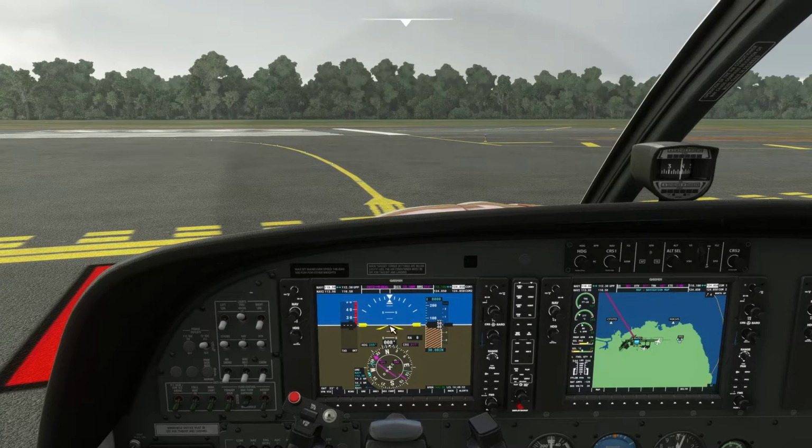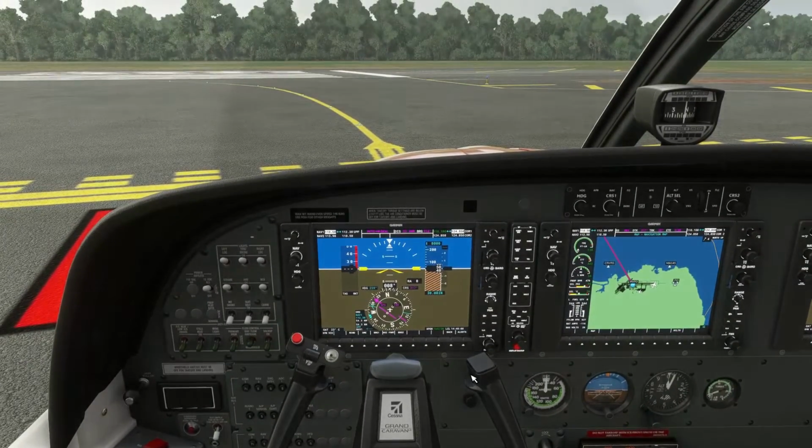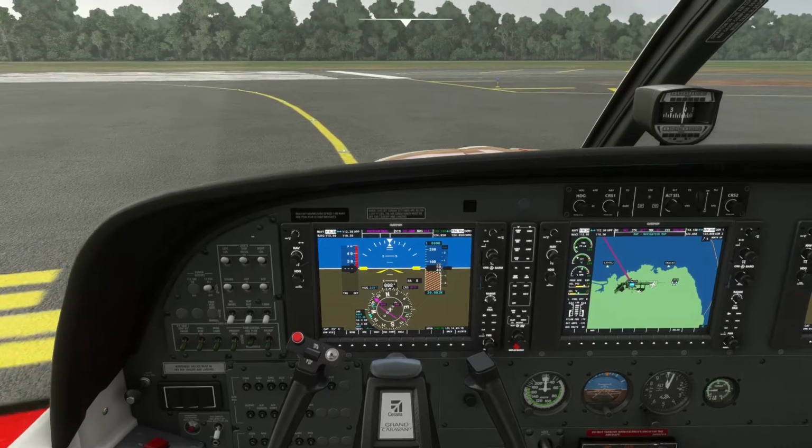Hilo Tower, Friendly 547 ready for IFR departure, runway 26. Friendly 547, altimeter 30.08, wind 191 at 7, cleared for takeoff runway 26. Cleared for takeoff runway 26, Friendly 547.